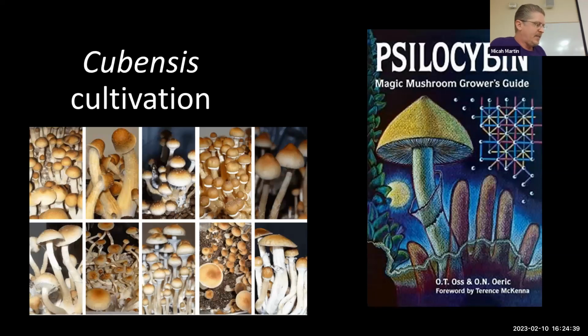All right, since the 1976 publication of the McKenna Brothers' Psilocybin Magic Mushroom Grower's Guide, cubensis has been a favorite cultivar of mycologists, hobbyists, hippies, and psychonauts because it's highly adaptable to a range of environments and quite a bit more resistant to contamination than other psilocybes. Naturally, this led to extensive genetic isolation, increased potency, and diverse appearances. And there are now upwards of 60 distinct cubensis strains.